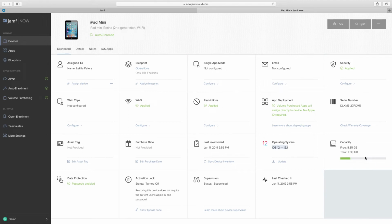This is where we might start seeing yellow if we get a little bit farther along, and then of course we would see red when we're getting close to maxing out. That way you know if you're pushing out documentation to your end users using Pages or email, whatever it may be, you might need to have them free up some information first so that you have room to push the new blueprint plan or the new app that you want them to have.